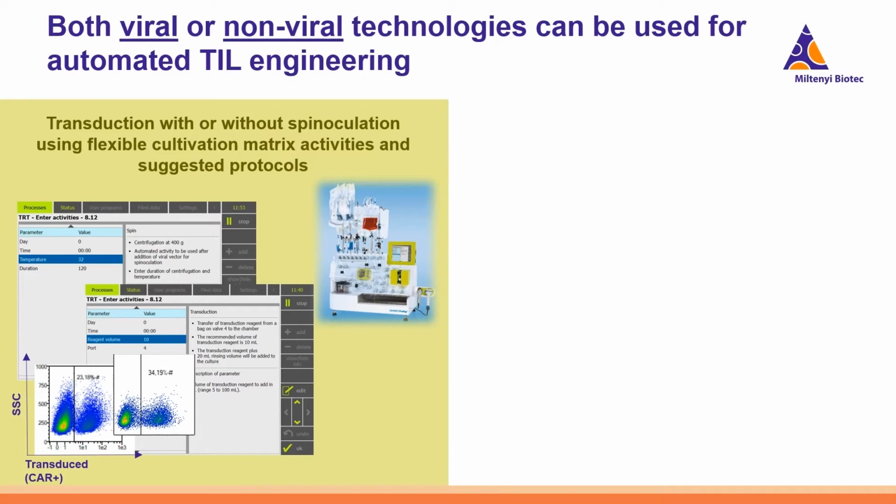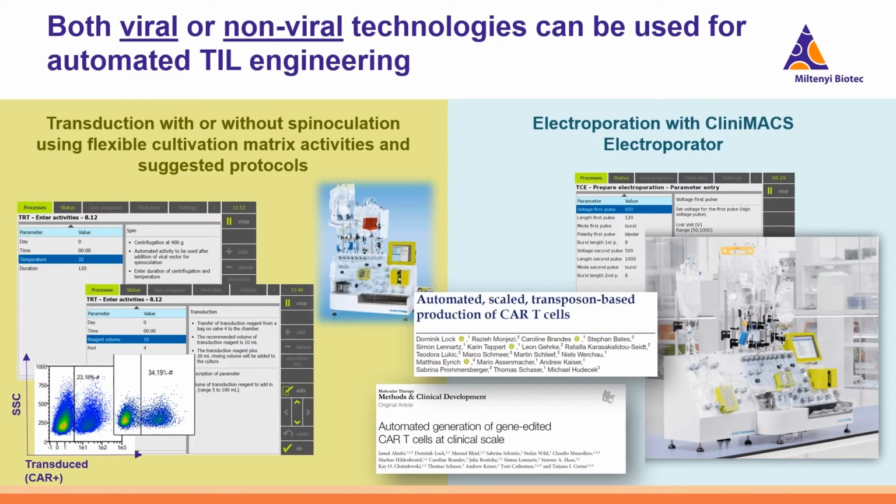And another activity is called spin, and this enables spinoculation with the operator-defined parameters. For example, there is flexible spin temperature. And we are able to successfully transduce TIL within the Prodigy, and we currently have more work in development. Now, on the other hand, the CliniMACS Prodigy can be actually connected to the CliniMACS electroporator with software and tubing set shared between the devices.